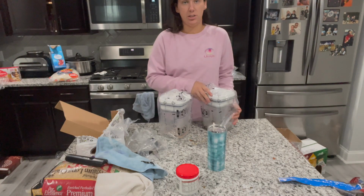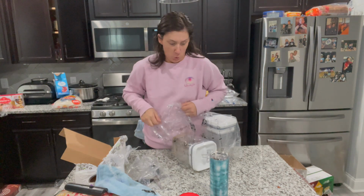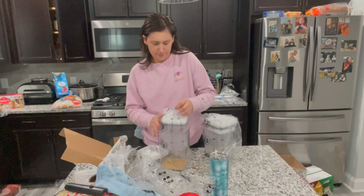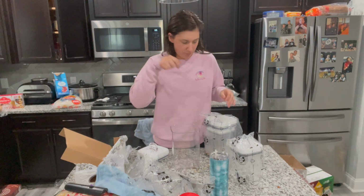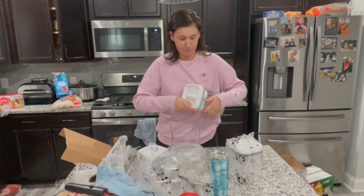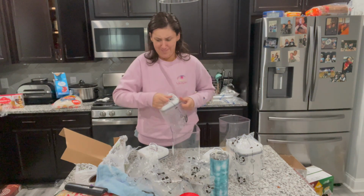I got some of these. Can you see my face? I got some of these because they were $15 for like 8 pieces at Walmart. I've been looking for some new ones that don't require me to pop off the lid, and that are vacuum. So hopefully these work.